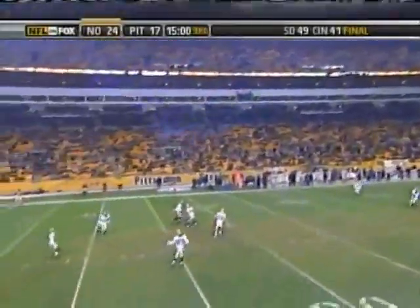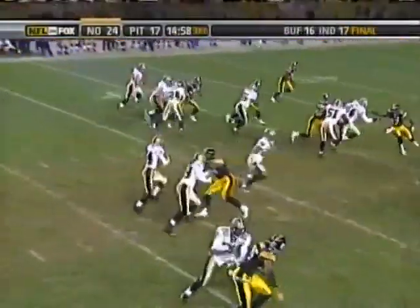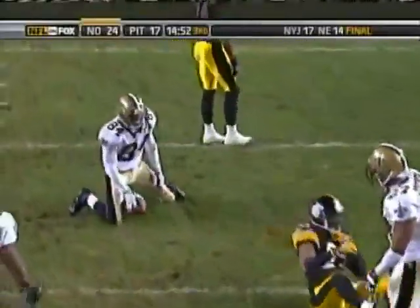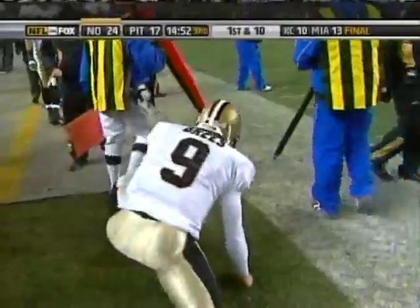Saints will start this half with the football, and from the 10-yard line, it's Michael Lewis. Shows off that good speed, and Lewis is hit hard, but a good return of 23 yards. And Ryan Clark on the stop.